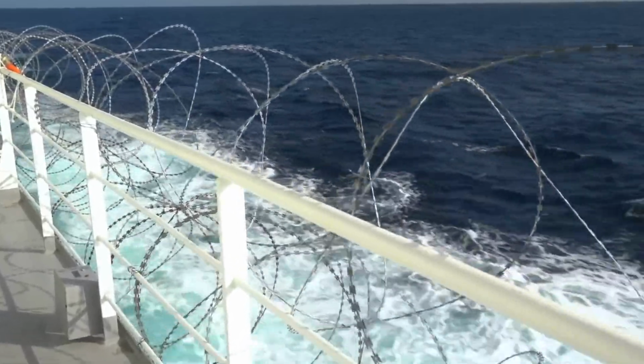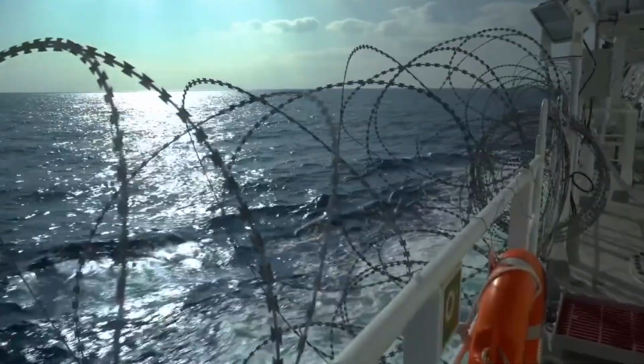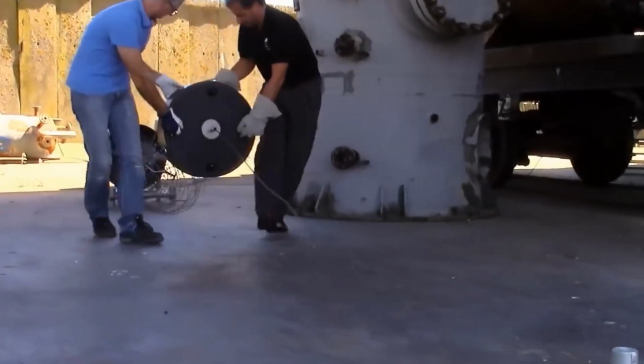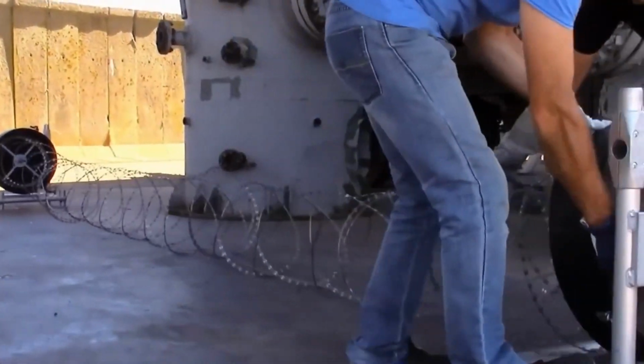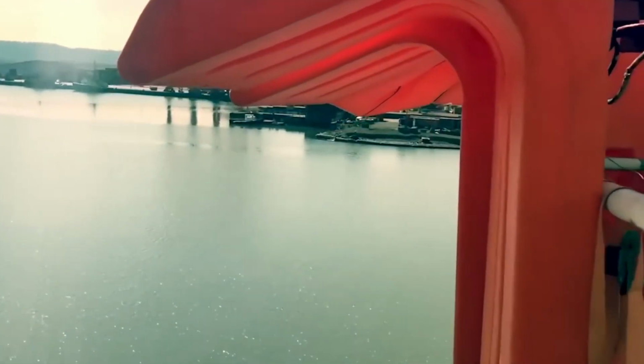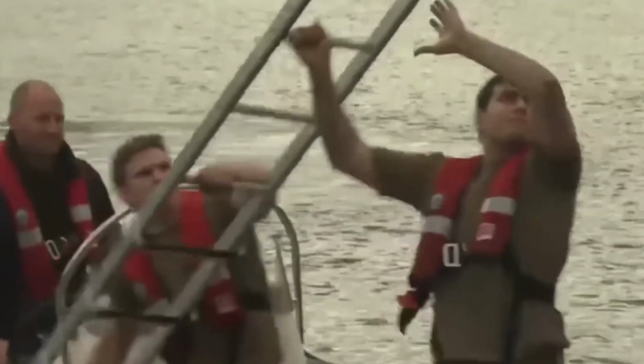Additionally, razor wire or barbed wire can be used to prevent pirates from climbing aboard using ladders. Rolls of razor wire can be quickly set up on deck, while safety barriers attached to the sides of the ship create obstacles for pirates trying to latch onto the ship's perimeter. These measures make it tough for pirates to board, keeping the crew safe. Now let's look at an example of such a situation.